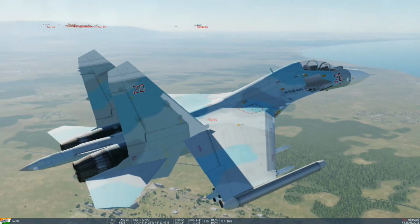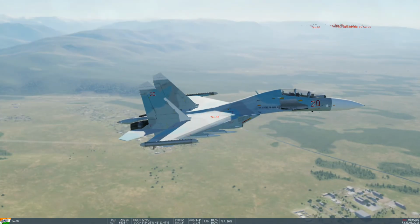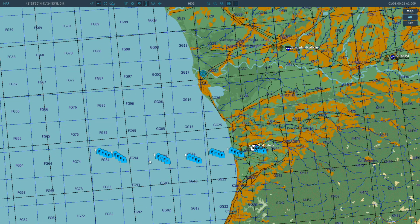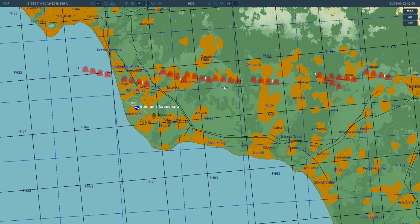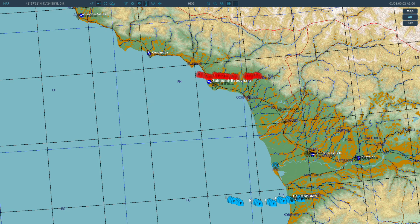And we will have a massive air combat against the Indian Air Force with the Sukhoi 30, head-on with the JF-17 Thunder. Here's the strategic map where you can see 28 JF-17 Thunders against 36 Sukhoi 30s.